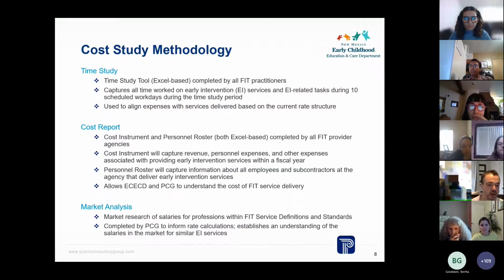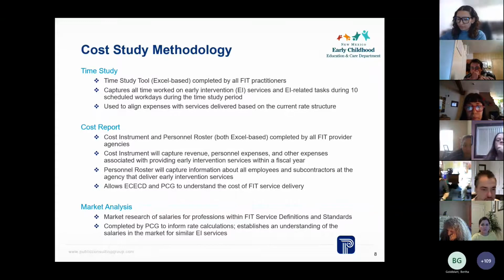So here are the three primary components of the cost study, and there are some other elements as well. You'll hear pieces of it as we talk through, but these are really the three big pieces. First, we have the time study. This is where we're asking you all to participate. We're going to be using an Excel-based time study tool that will be completed by all FIT practitioners, so all of you and all your colleagues.